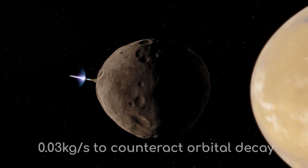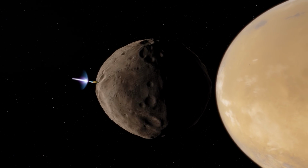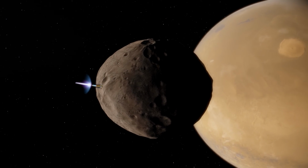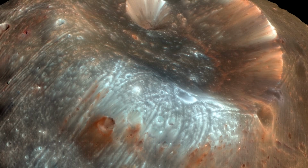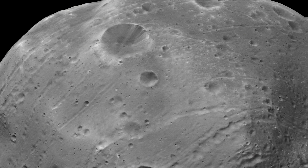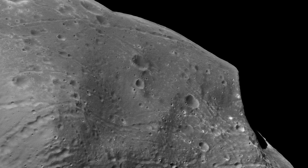We can counteract this by using roughly 30 grams of propellant per second over the course of a year. This still adds up though. That's equal to 1 million kilograms per year, plus the energy required to shoot it out. So could we eventually save Phobos? Maybe. It would require a lot of resources though, just to counteract its orbital decay, let alone raise its orbit. A 22 kilometer moon doesn't seem very big, but it is still 2,000 times heavier than all the coal mined on Earth each year.